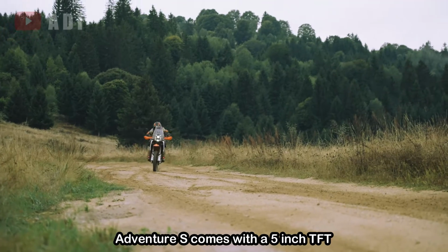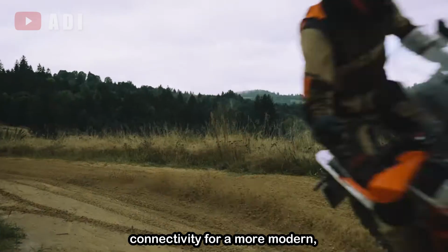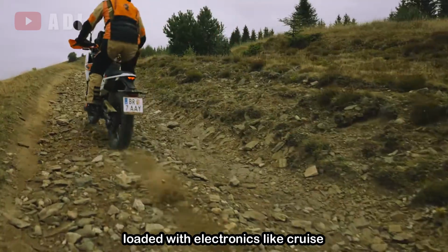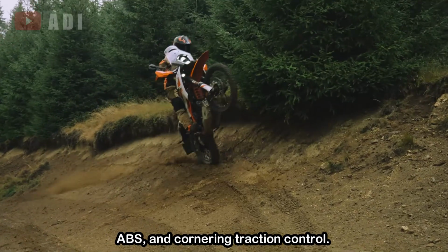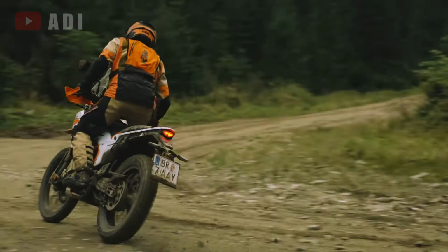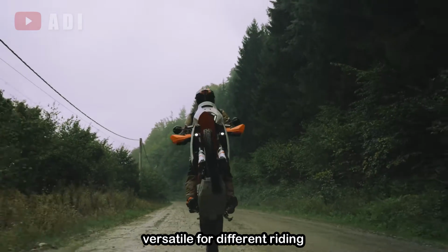The 390 Adventure S comes with a 5-inch TFT display that supports smartphone connectivity for a more modern, tech-friendly experience. The bike is loaded with electronics like cruise control, cornering ABS, off-road ABS, and cornering traction control. There are 3 ride modes available: street, rain, and off-road, making it versatile for different riding conditions.